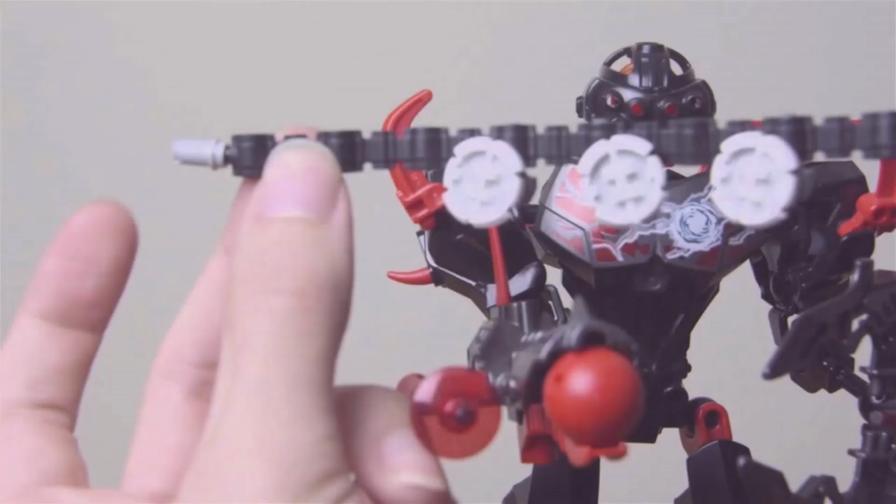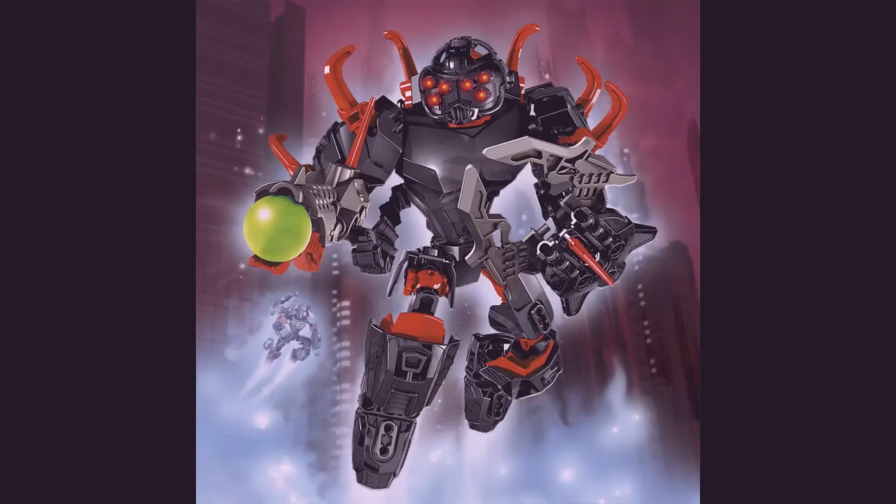Gore Hunter comes with this belt, and when the set first released, no one really knew what it was for. Later on, it was discovered that you're actually supposed to put hero cores on that belt. Which, when you think about it, is kind of disturbing. Like, imagine if LEGO just released an action figure of a serial killer who just puts the hearts of his victims on his chest as a trophy.